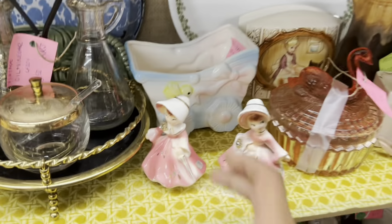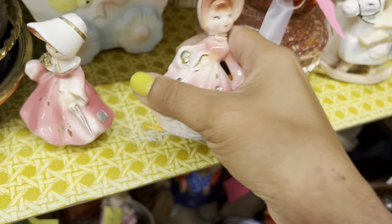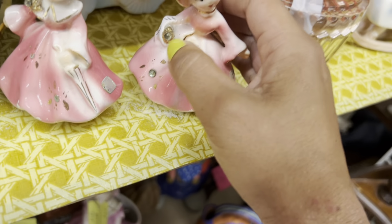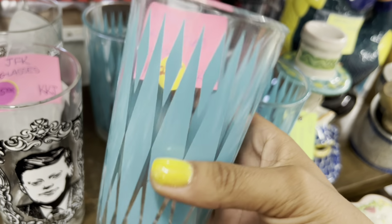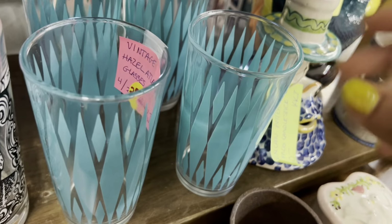I really like this glasses set, 25 and 20%, so $20. Oh my gosh, and look at these cute little salt and pepper shakers. How much are they? 15, so 12. I feel like I could make a couple dollars off that. Oh, they're chipped, just kidding. I kind of want to get these glasses just because of the color. My glasses sets have been selling pretty well.